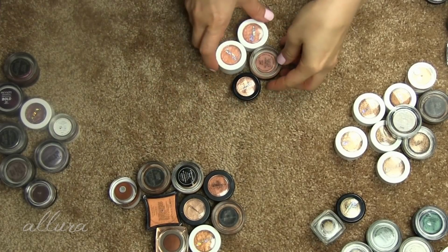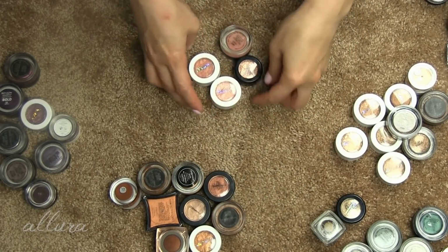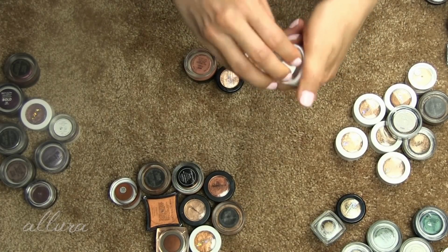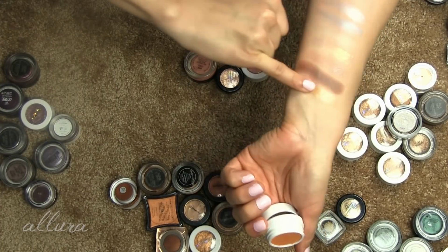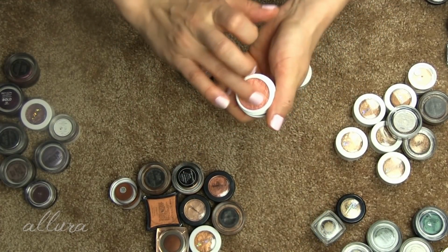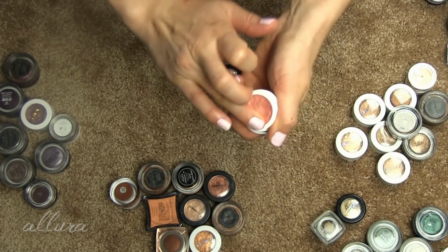I've got 4 peachy toned shades, so let's do that in the little room that we have here. First 2 are going to be from ColourPop. We start with Flipper. Next is Shark Attack. Dried out.